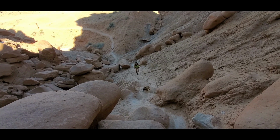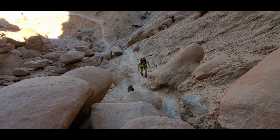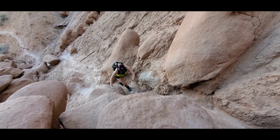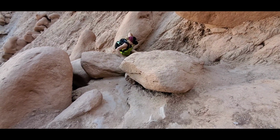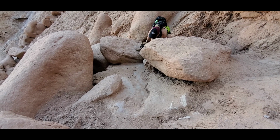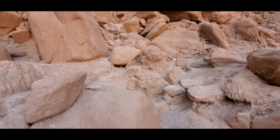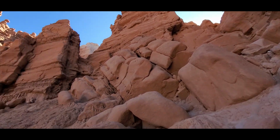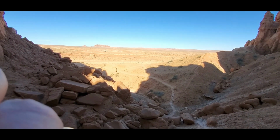The last climb. Come on, Frodo. Be a good boy. Can you make it? Come here, Jack. Come here, buddy. The last little section till we get up to the cave is right behind these big rocks, apparently. There's where we've been coming down. There's our trail down. There's the desert.